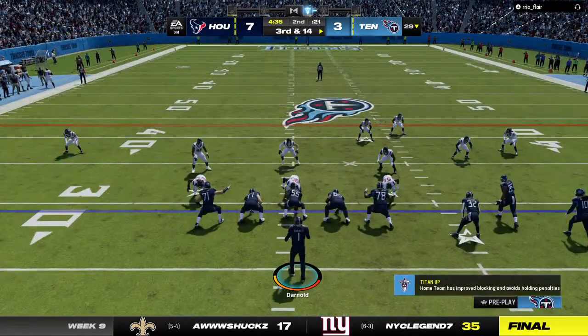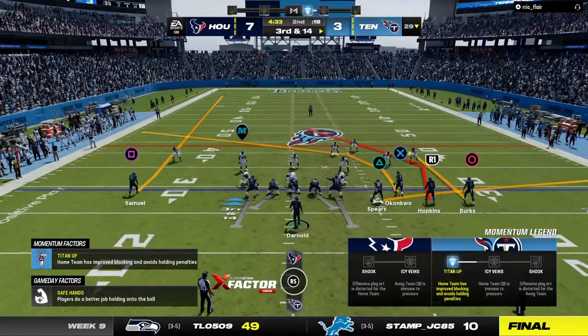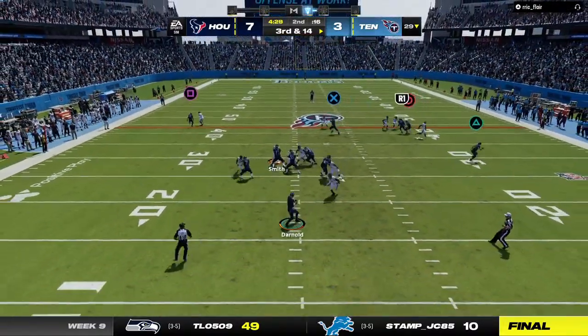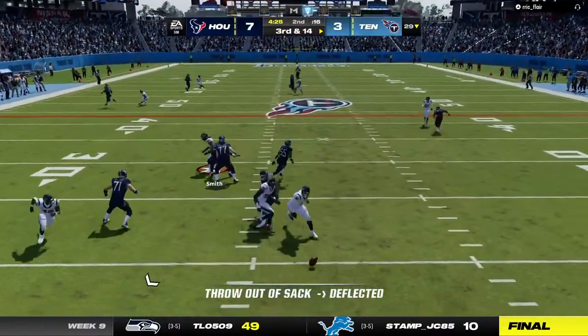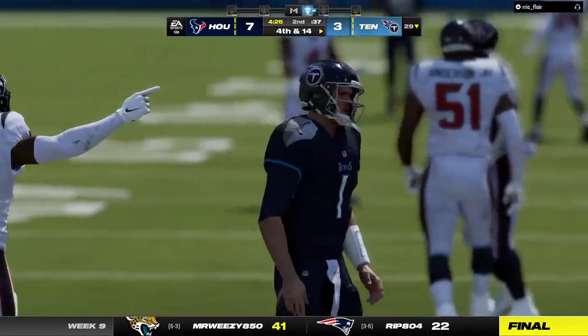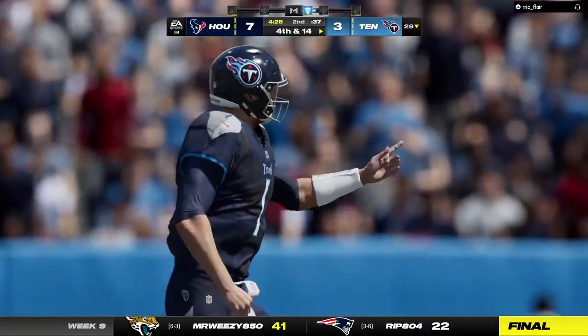The Titans on 3rd down. 0 for 3 to this point. They could use a conversion. This is 3rd and 14. Here's Darnold. And he takes a shot on the release as this will be incomplete. So it doesn't look like they're going to be able to build off the turnover.